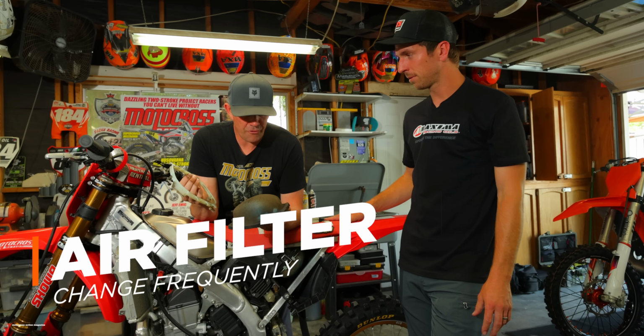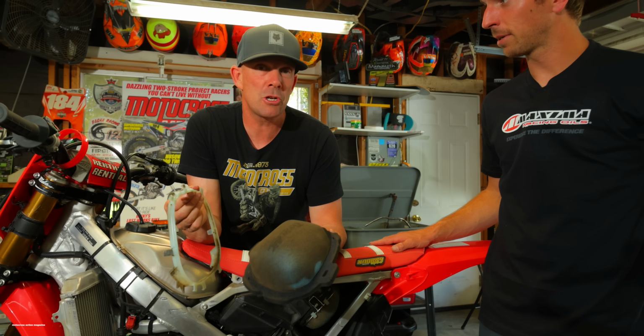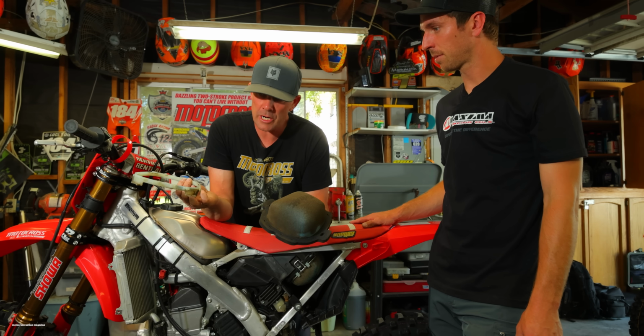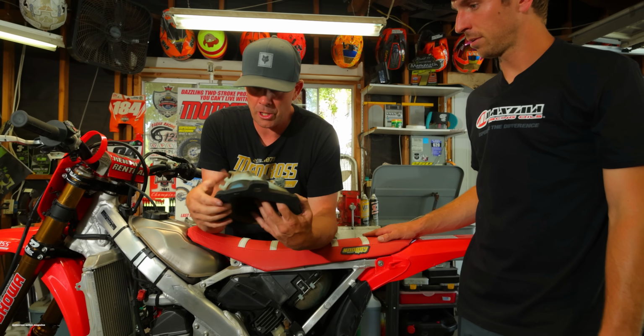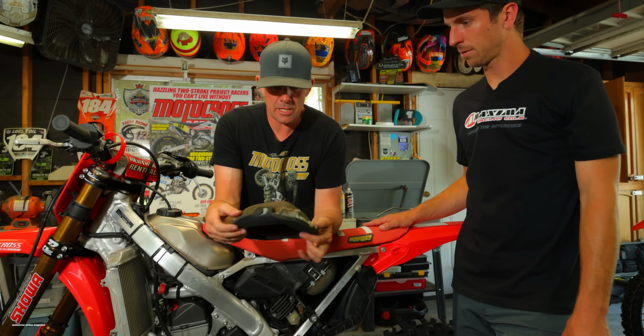Yeah, I mean, this filter definitely gets dirty real quick. A lot of times I'll go through 2 filters in one day, especially out of Glen Helen. So what's nice is the extra cage is really cheap. So I order an extra cage that goes on the outside of the filter, and the filter wraps around the plastic cage and then slides into the air box.